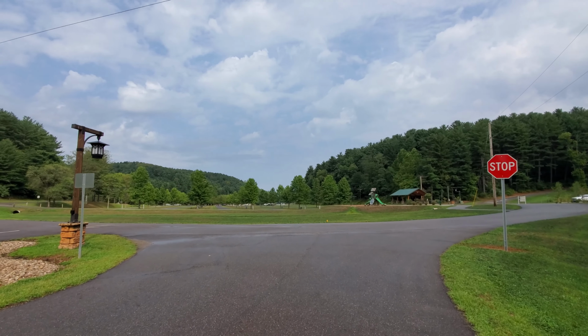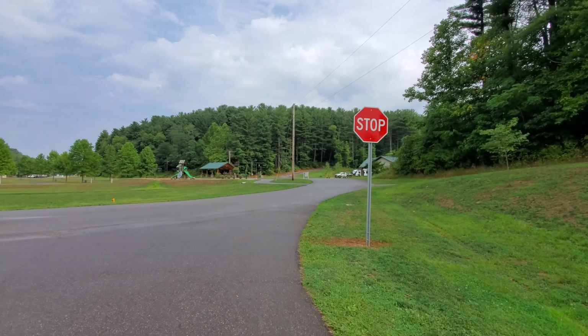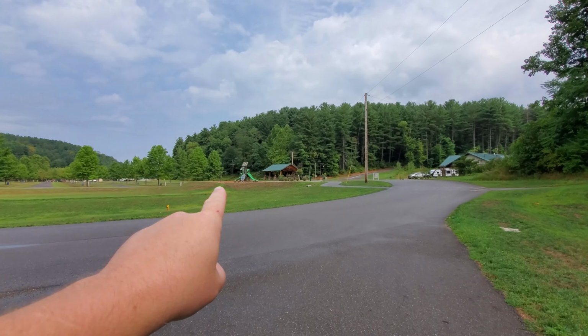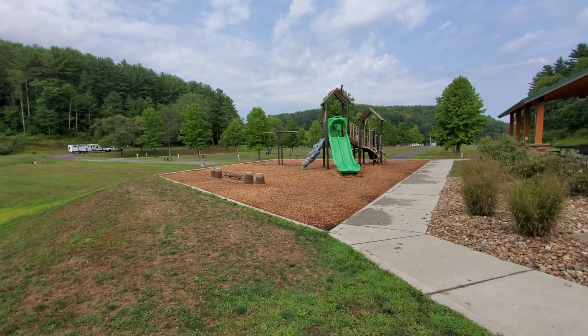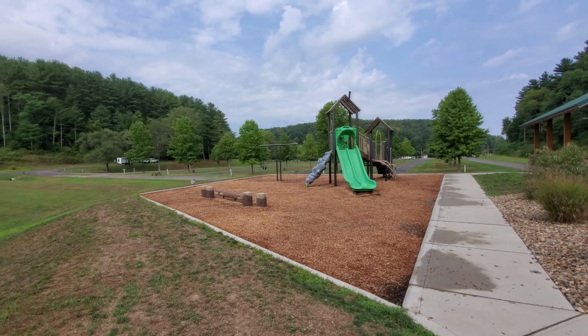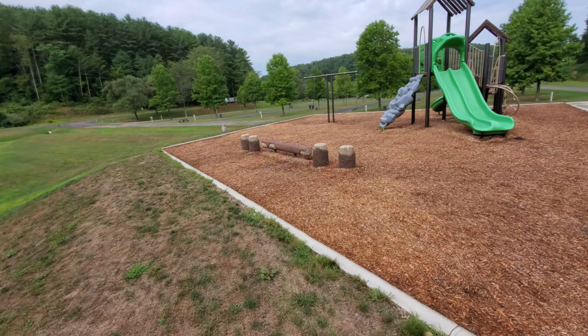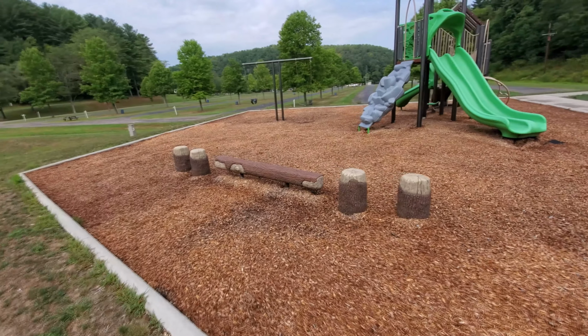Yeah, right up here is the lake. That's where we're heading right now. You can see they have these little pavilions and stuff around here. I think there's just showers over here, a little pavilion and a kids' play area. Okay, this is kind of funny to me, guys. This is the kids' play area here. And you see this right here where it's basically modeled after wood for the kids to just kind of jump from one to the other.